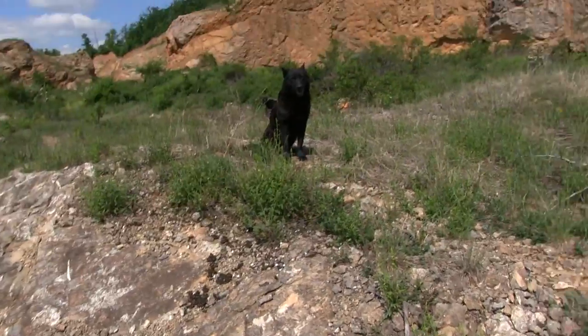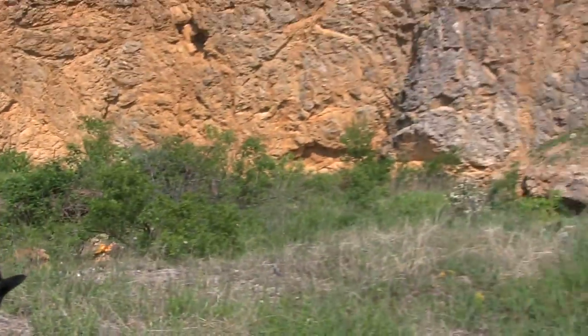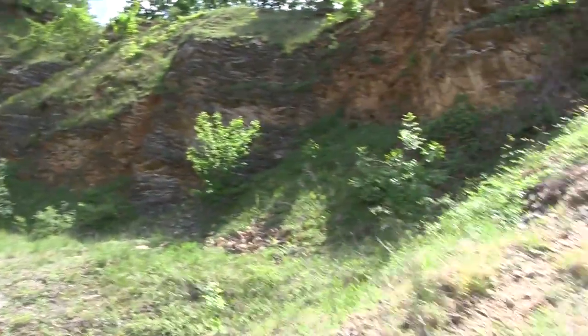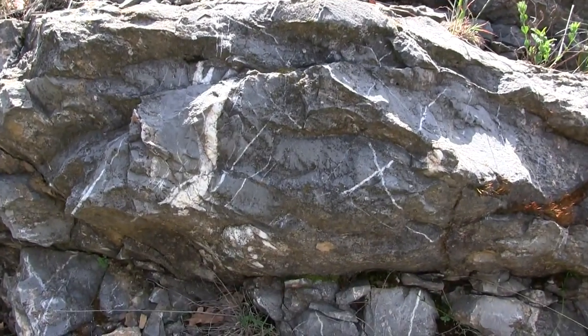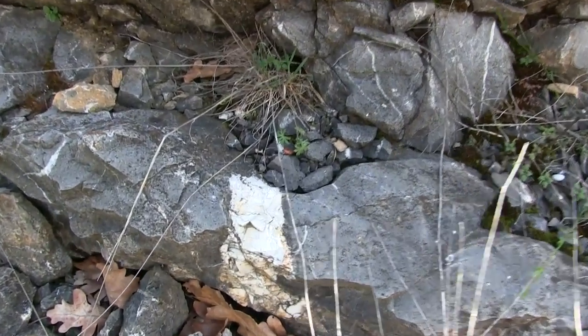Now, this dog is clearly waiting for something interesting to happen. And let's see if we can make something interesting happen. Now, let's go over here. Here's some more of these calcite veins. More calcite.